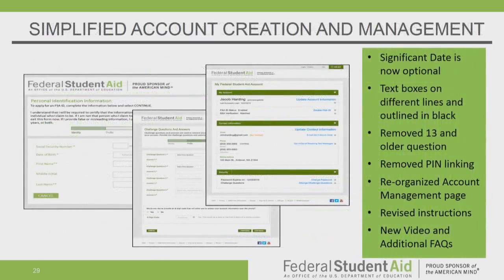Users will also see several changes in the create account and account management process. When entering their names, the text boxes will be on different lines outlined in black for easy differentiation. The significant date question is now optional, and the question about whether or not they are 13 years or older will be removed. We also added a few additional questions to the pull-down selections to make them more relevant to students.